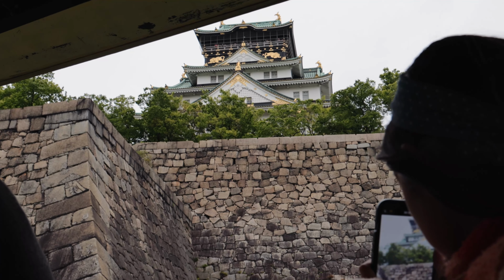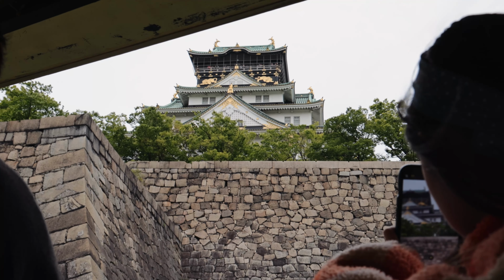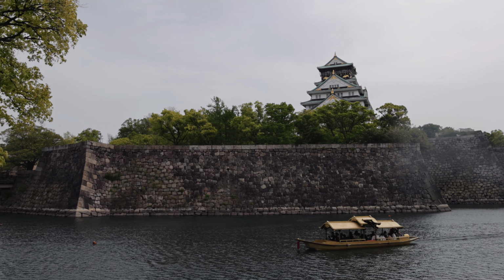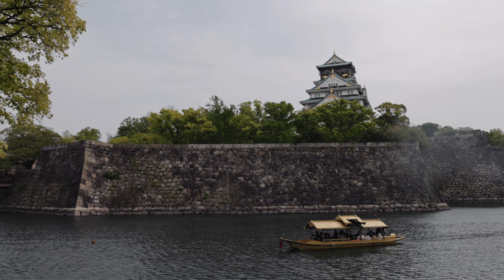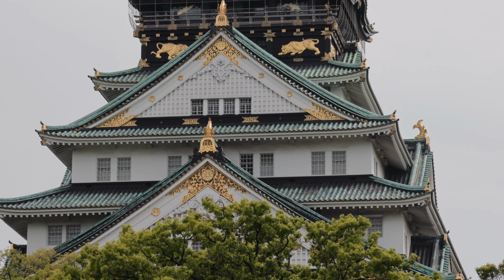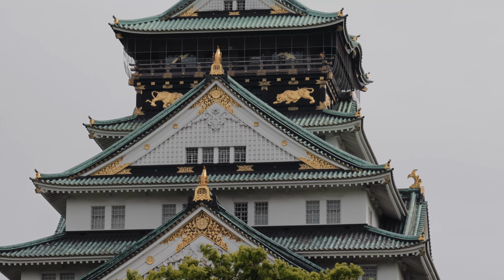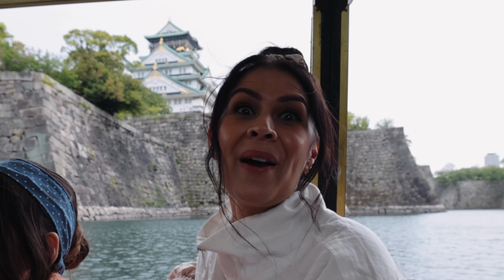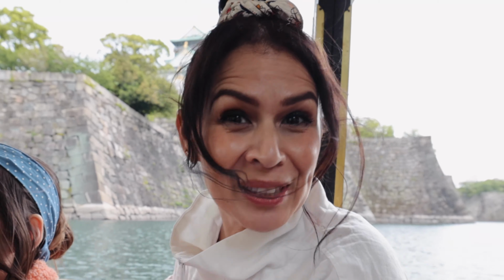Holy moly, it is so beautiful! The castle has a cool design that mixes traditional Japanese and Western elements. It has 5 stories above ground and 3 below, with a total height of about 55 meters. The walls are covered with white plaster and decorated with golden ornaments like tigers, dragons, and phoenixes. Wow, it's like a fairy tale castle in real life.